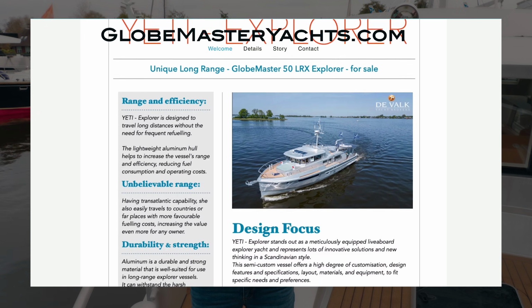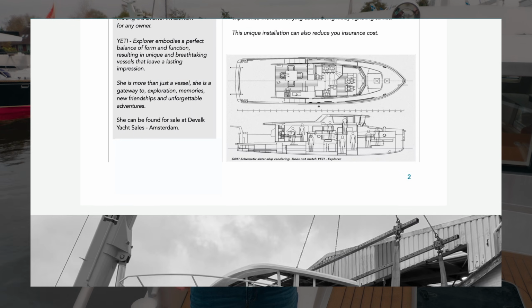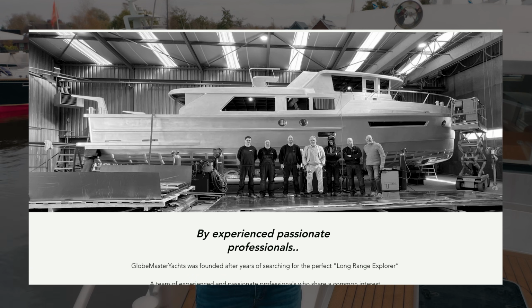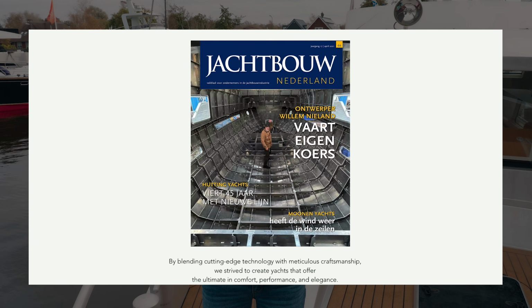And ever since that day, we could not get this vessel or the possibility of it out of our heads. So we started digging for more information. We asked for more photos. We talked to the owner, designer, and the architect. And the more that we learned, the more that we liked it.